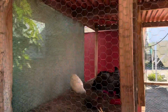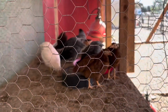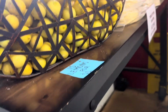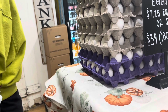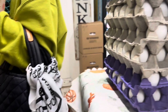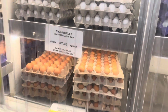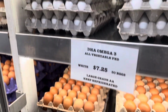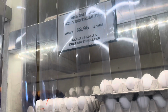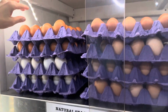They're selling live chickens here. All sale is final. So many different kinds of eggs.